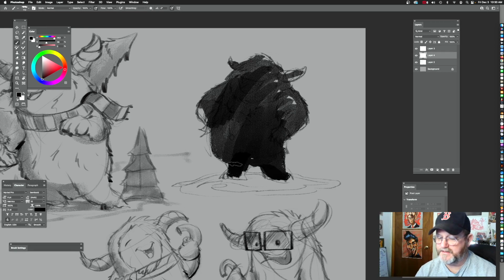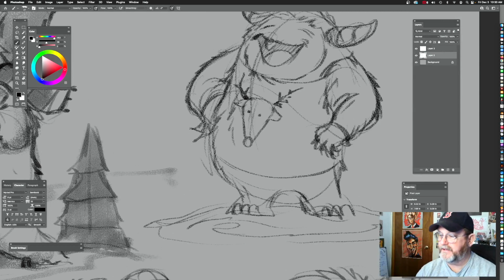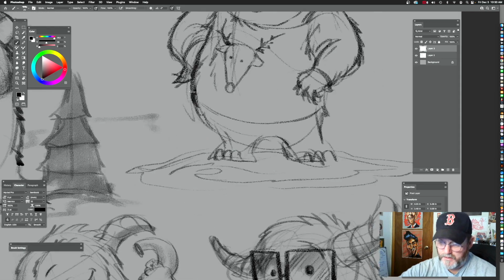So we're looking at this in terms of how it reads from a distance. You know, it's a big hulking creature, but it's not sharp edges and unfriendly. So that's what we're getting at. We want it to be friendly, but also recognizable, so you see that it's a type of monster. So let's go ahead and do this.